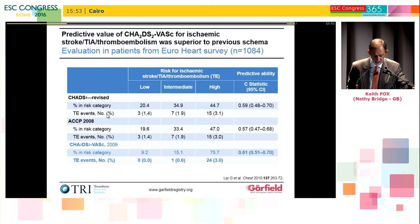And let's backtrack for a moment and look at the old CHADS2 score, the ACCP score, and the CHA2DS2-VASc score from 2009. And this is as evaluated in patients from the EuroHeart survey. I'm going to concentrate on the C statistics. And as you know, a C statistic of 0.5 is the play of chance. You won't do better than spinning a coin if you've got a C statistic of 0.5. So the ACCP and the CHA2DS2-VASc did slightly better than CHADS2.